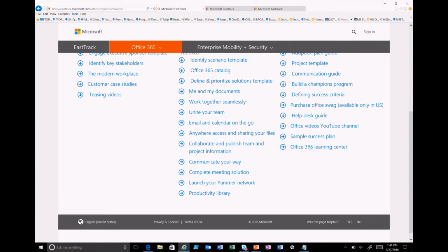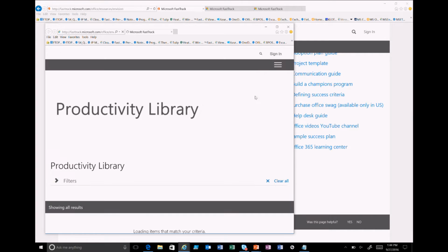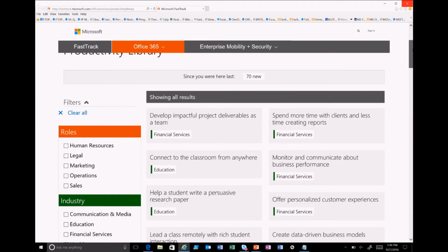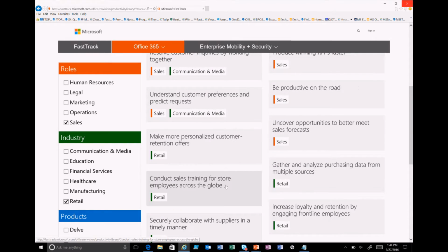Okay? And I talked earlier about that productivity library. So if I'm not quite sure what kind of use cases I'm looking at, right, we've got a full library here that will walk you through. Right now there's over 70 specific usage scenarios that I can pick from. And I can filter down whether I'm looking at it from a sales organization or a retail space and really drill into specific things that we've found through experience that may help drive adoption for your user community. Okay.